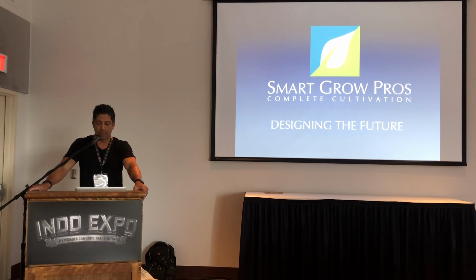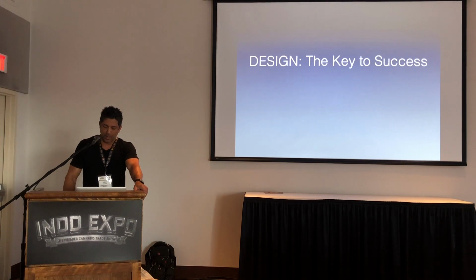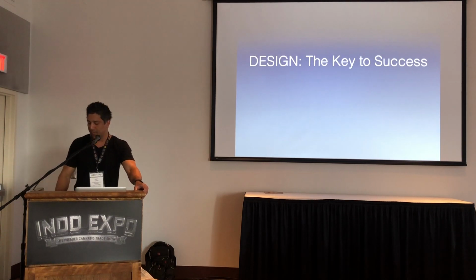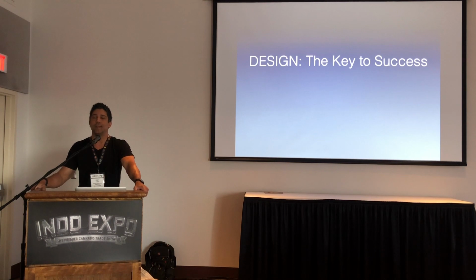Efficiency is our main focus when we're designing and building grow facilities. Designing the future basically encompasses all of that. The key to success in this industry is design and build. Everything revolves around a grow facility. Dispensaries, extraction facilities, all these things rely on a grow facility.